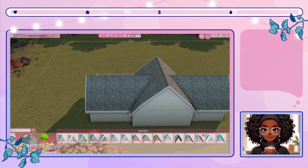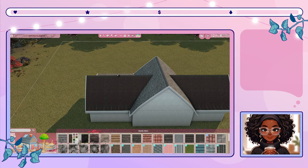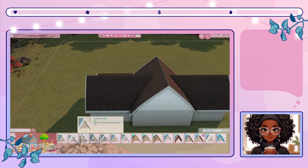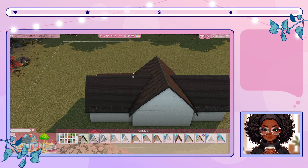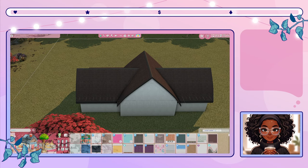And it's time for us to add some roof patterns. I like my roof to be nice and dark. So we're going to do this nice dark roof right here, and we're going to match that up with this. And then for our house wallpaper, let's see what nice wallpapers we have.